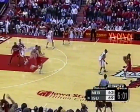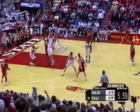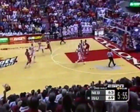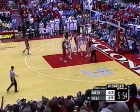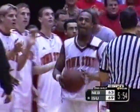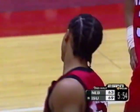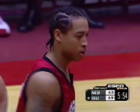Iowa State all season long has been known for the deep three. That's their first one of the afternoon from way back. Rancik deflection. Tinsley working his magic down the lane, and he is fouled. All of a sudden, Horton's three ignited this crowd. It ignited this whole Coliseum.